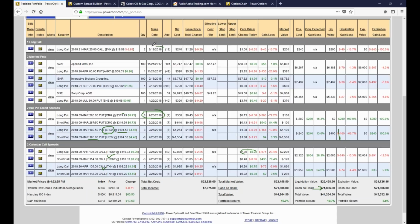Okay, and then here's the 2 VIX calls that are actually, they were doing very well, but then today it steamed off a little bit. So I'm at a little bit of a loss here, $40 loss on that one as well. And you can see the married puts are treading water. No real gain, no real loss, and the Sony one's a 2-to-1. But I'm okay with this structure.